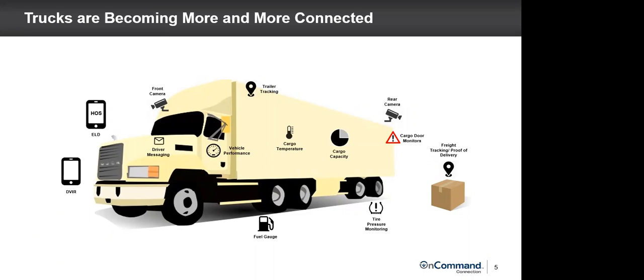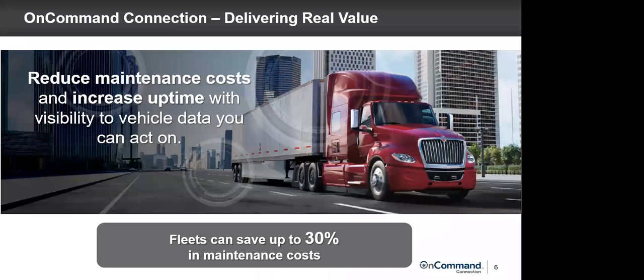And so there's a real need that's been expressed by those kind of clients for us as OEs to kind of try to solve that solution and give them a way to simplify all of that. So we start that path in OnCommand Connection. Like I say, this is our program that's been commercially available for 7 years now. And foundationally, it's about remote diagnostics.